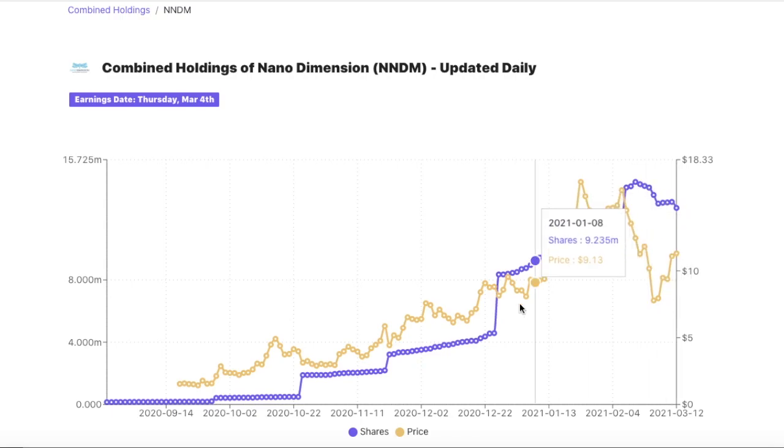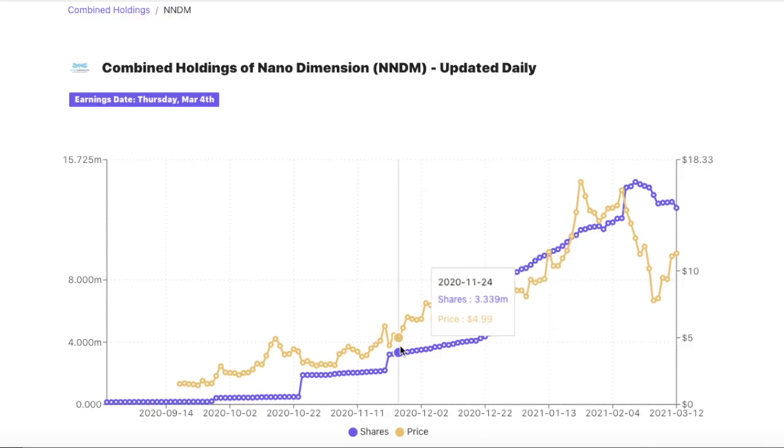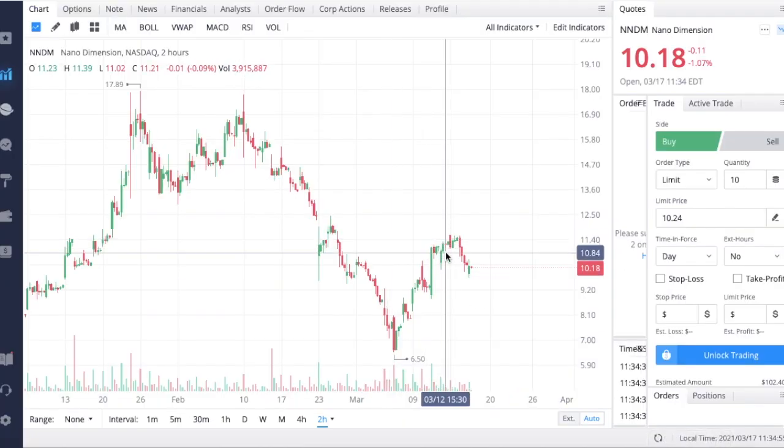Now, I'm going to go with trusting ARK in their actual announcements coming out that they really haven't done anything with their overall Nano Dimension position, but we can see that their position size as of this website is about 12.623 million shares. So coming back over to the chart of Nano Dimension, this is big news for the company.